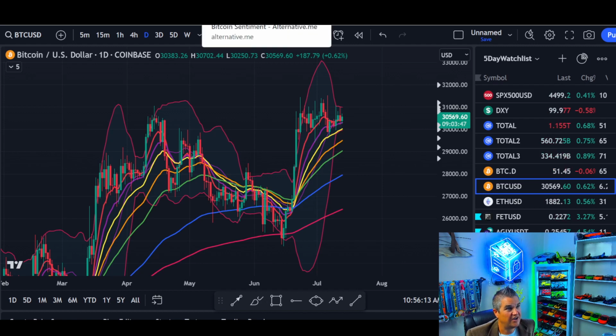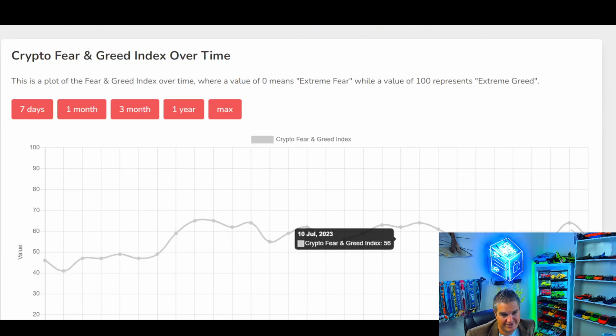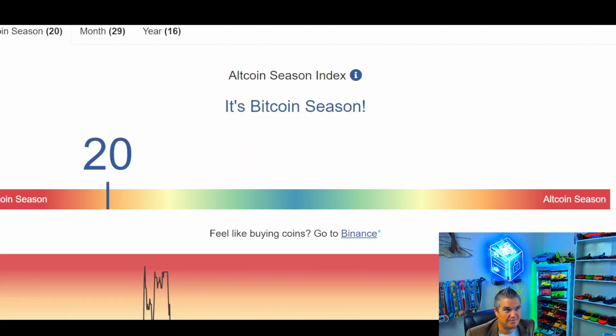Now let's get to our crypto fear and greed index. We're at 57, where we have been. We haven't really moved much. Let's just scroll down, right? We're just more chop, doing not much, but there is something on the horizon here, right? We haven't seen in a minute.